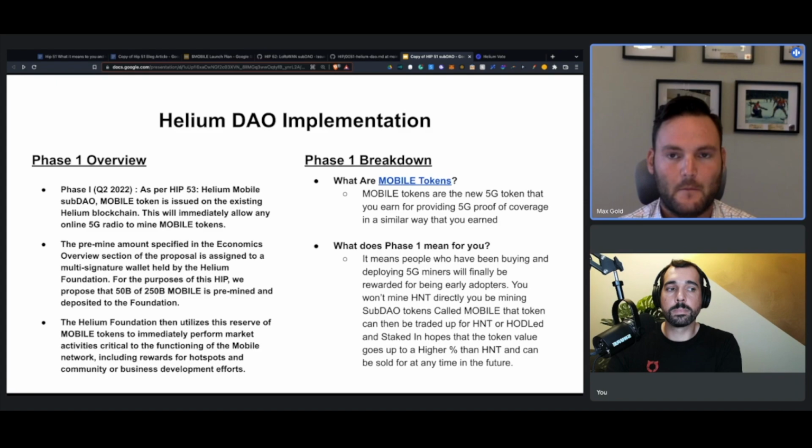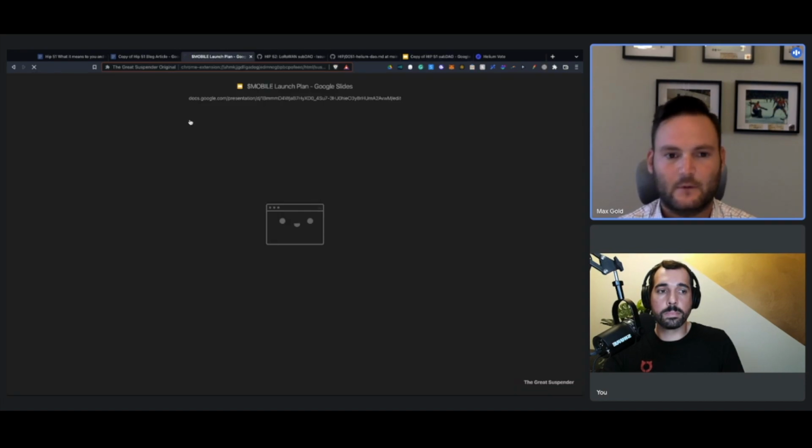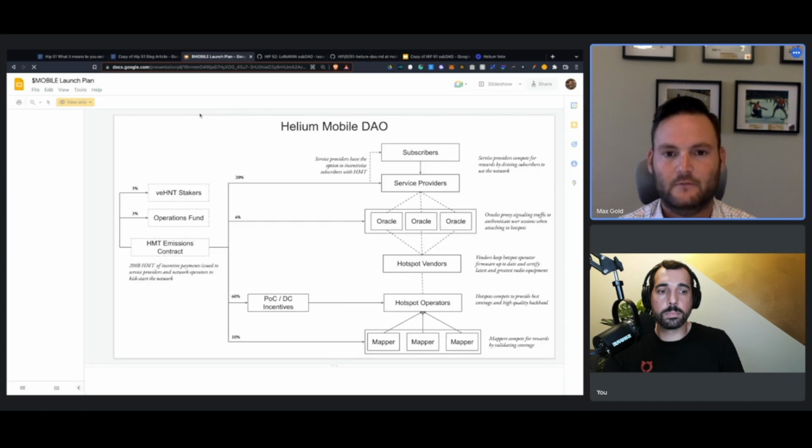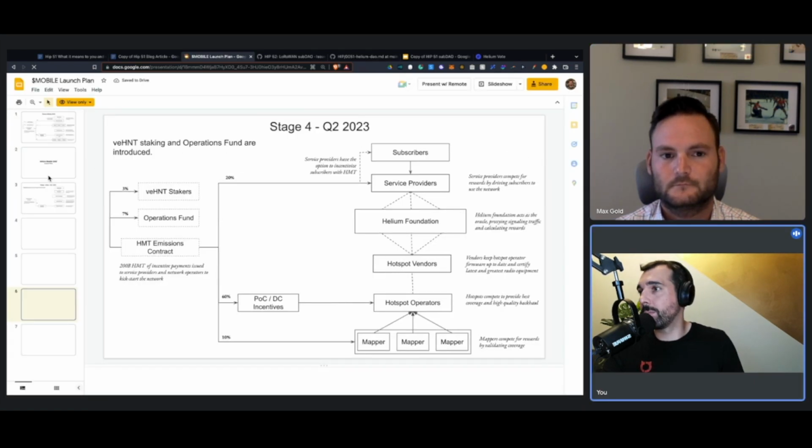And the mappers will receive rewards for mapping, and the hotspot owners will receive rewards for providing that coverage. Very similar to what we see now with Helium, but instead of hotspots communicating with hotspots, we'll have hotspots communicating with mappers. I think we have an example of the breakdown here somewhere.